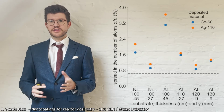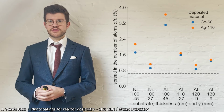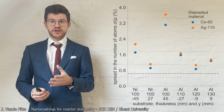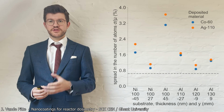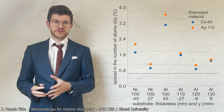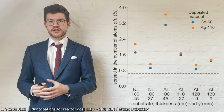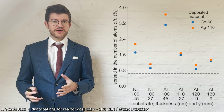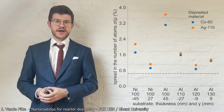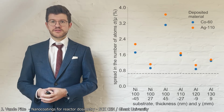And now it is clear that for nickel there is quite a big difference between the two sets that were irradiated. In aluminium 100, it is also significant that we have a 4% standard deviation. This is completely unacceptable for any kind of calibration that we want to do. For reference, I have also added a dashed line that shows you the 0.7 uncertainty of the method that I have used.